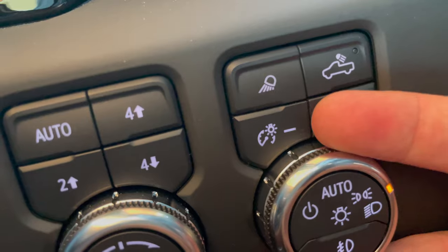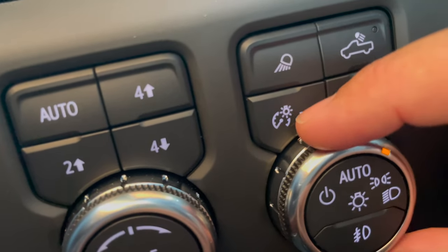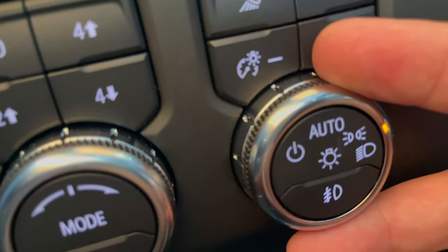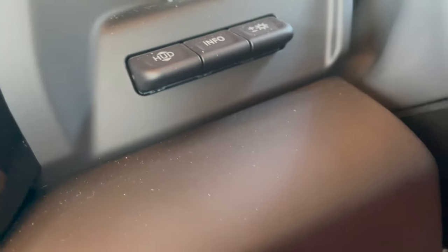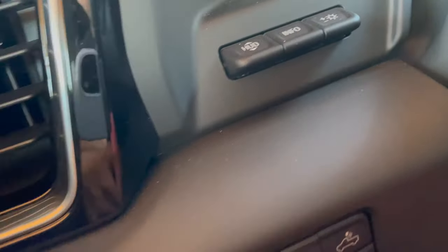And then this is essentially the light control, so you can go from auto to the DRLs to the lights being on, and then you have the fog lights down here. I'm just going to set mine to auto. And then finally up here you have the HUD controls. So these are the buttons that control the head-up display. Right, back to the steering wheel.